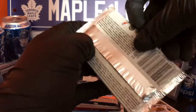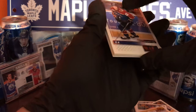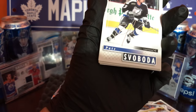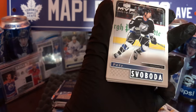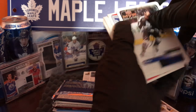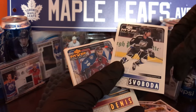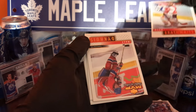Alright, another one, same pack. Let's go. Here we go, sticky packs. Alright, we got an Ed Ward. Oh, that's not an auto, is it? What is this? Unless that's just like a Peter Sabon or something. Come on. What is this? Stanley Cup edition. That's nice. Nice card there. Don't know who it is, but figure it out after. Mark Dennis. Fred Rathwitz.